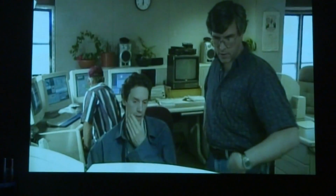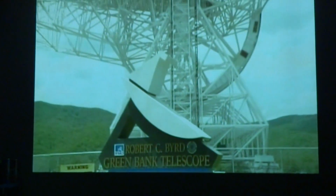The night sky makes us wonder about the universe and our role in it as human beings. How were stars and planets created? How old is the universe? Is there life beyond our solar system? Astronomers from all over the world use the Green Bank telescope to find some answers.